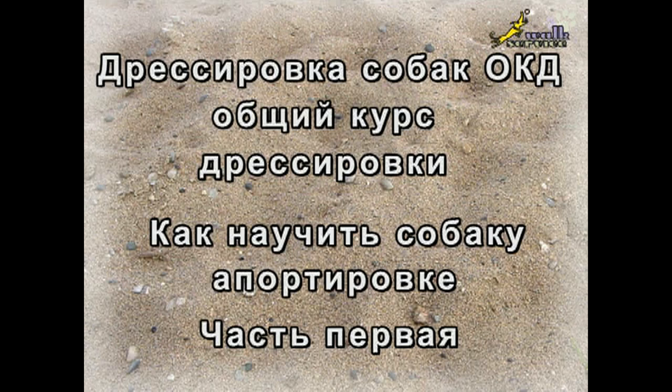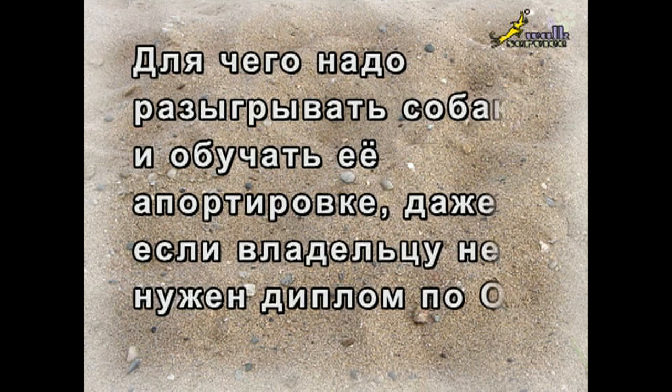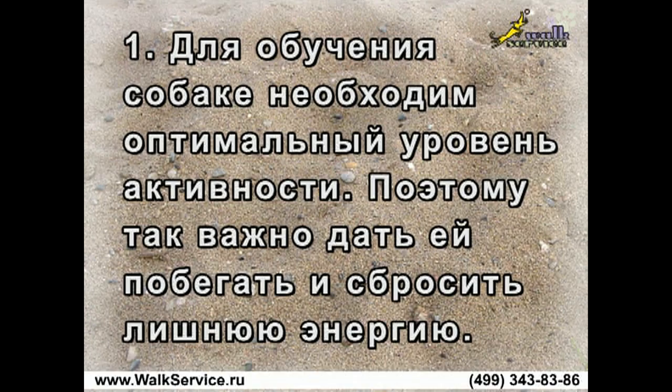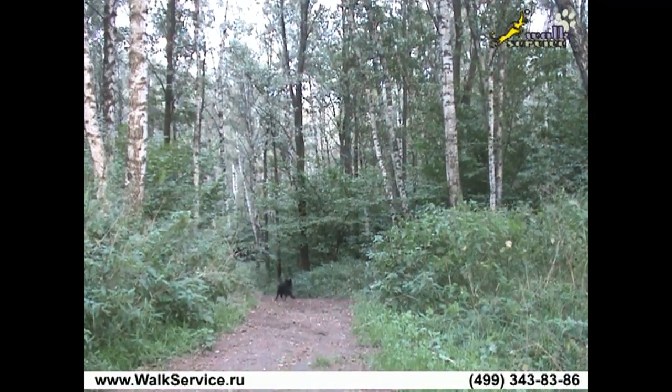Dog training, the general course of training: how to teach your dog the command fetch, part 1, professional dog training school of Alexei Potyokhin. What do we need to have the dog out and teach it the command fetch, even if the master doesn't need a degree in OKD? To train a dog, we need an optimal level of activity. That's why it's important to let it run and lose excessive energy.